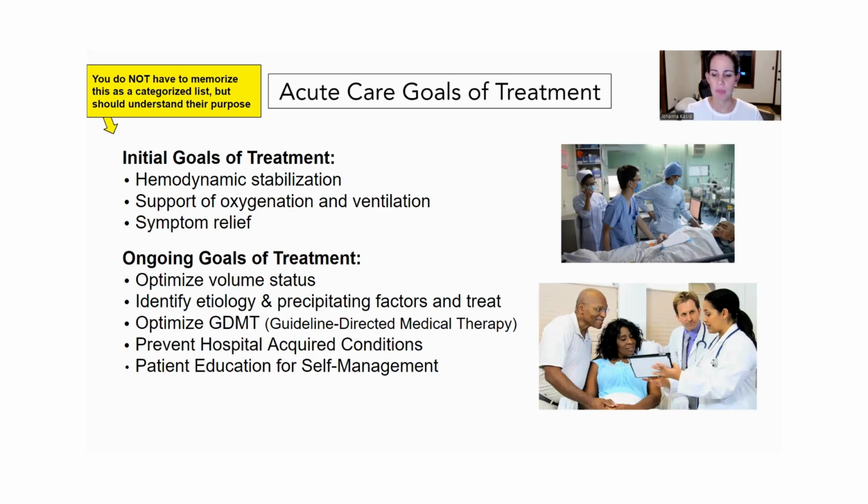When they come to the hospital, the goals are hemodynamic stability: make sure that they are adequately perfused and their oxygen is good, and that their blood pressure and mean arterial pressure are supporting this, and that they have symptom relief too. If they have really fast respirations and air hunger, that's very uncomfortable. So we want to make sure we are supporting them and relieving their symptoms.